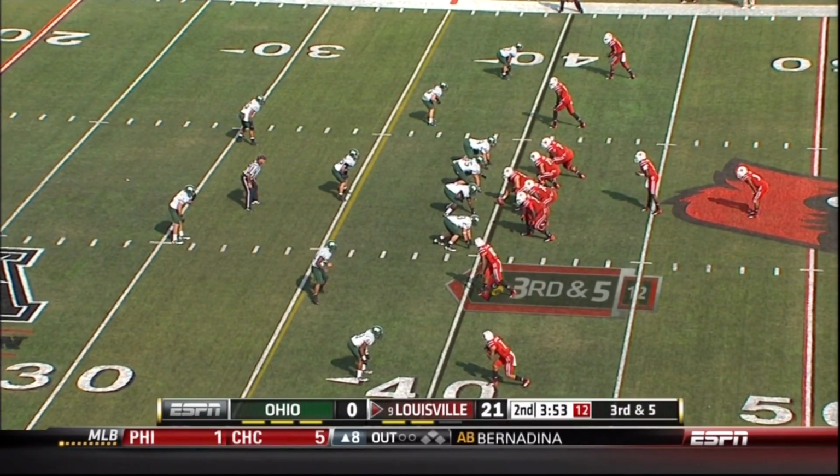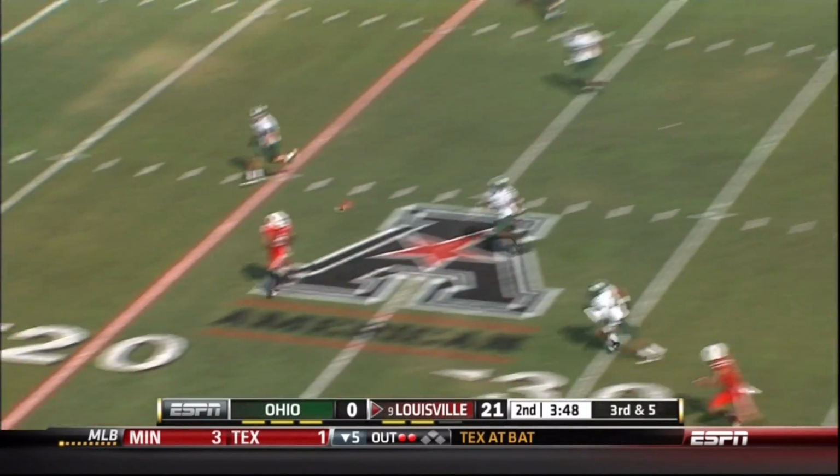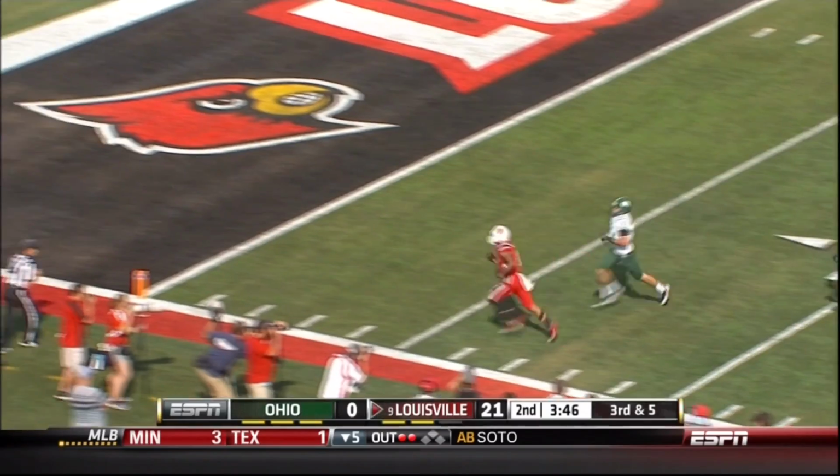If you want to make things easy for Teddy Bridgewater in a passing game, put a linebacker on one of his receivers. Here we see Javon Johnson lined up against Kai De La Cruz.